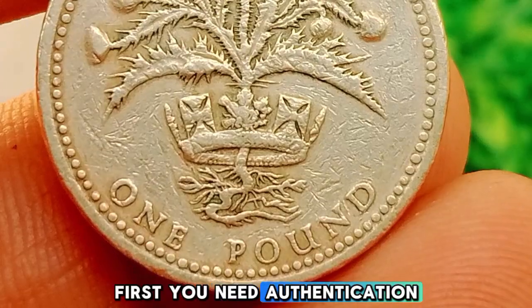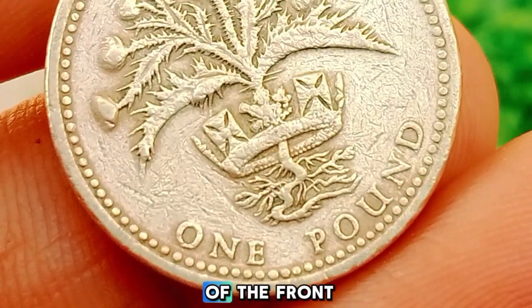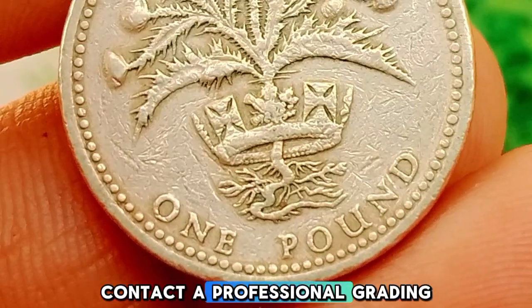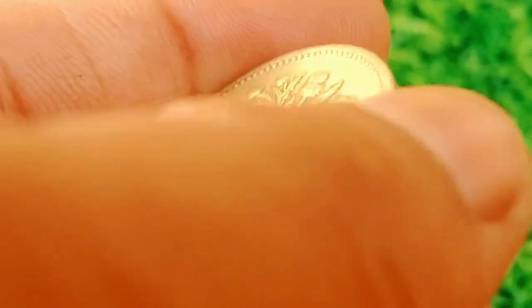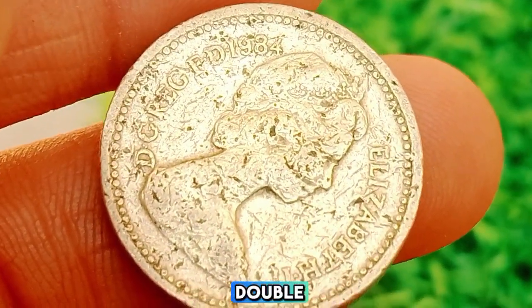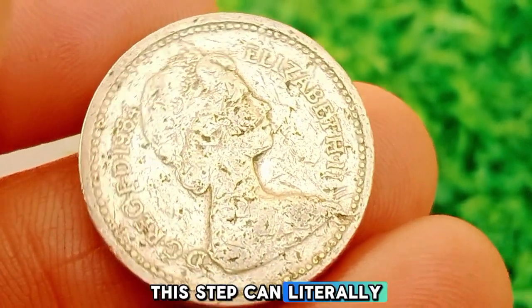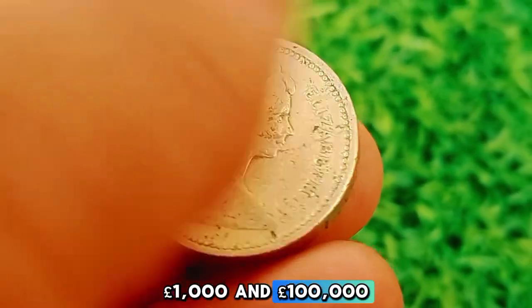First, you need authentication. Take high-resolution photos of the front, back, and edge. Contact a professional grading service like NGC or PCGS. Don't clean the coin, leave it exactly as found. A professionally graded rare coin can sell for double or triple the price of an ungraded one. This step can literally mean the difference between £1,000 and £100,000.